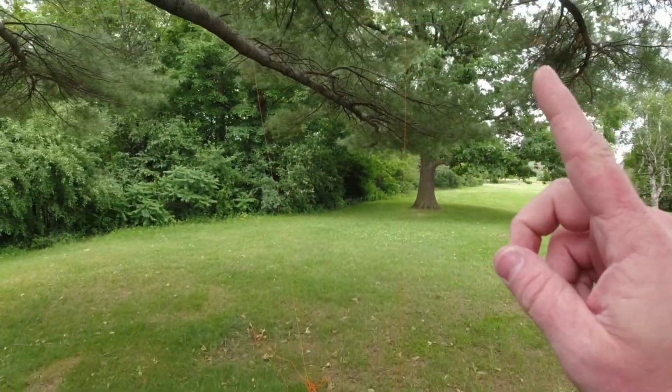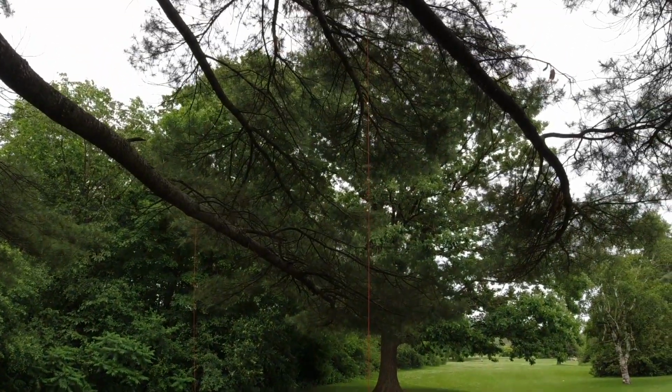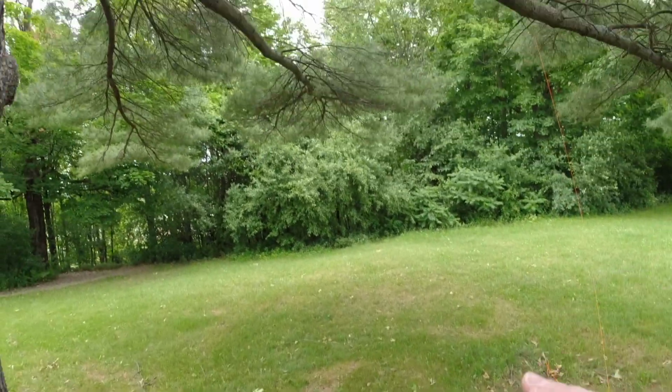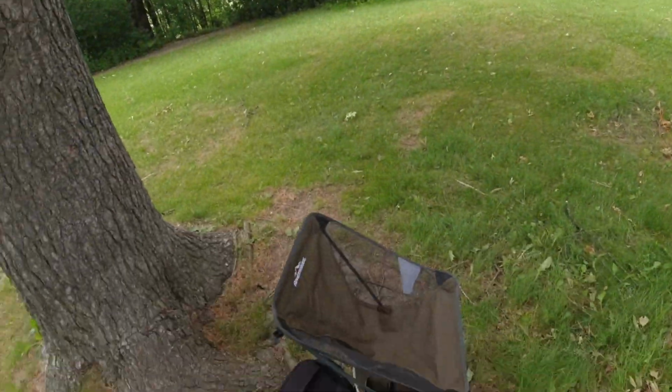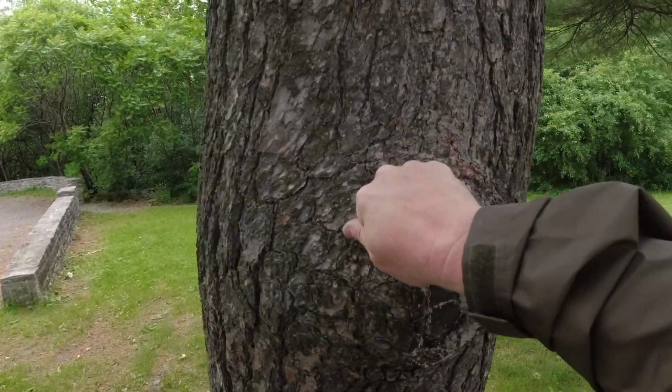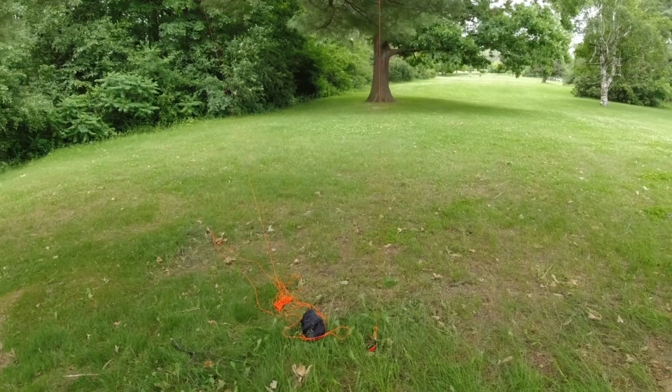I've just put the line up in the tree here. I'll use my little random wire antenna with the KX2, I think, just to keep things simple. If it rains, I'm not going to worry about it too much. I think this will protect me fairly well. I don't think we're getting any torrential rain. You know what? I say that, but let me just knock on wood there.